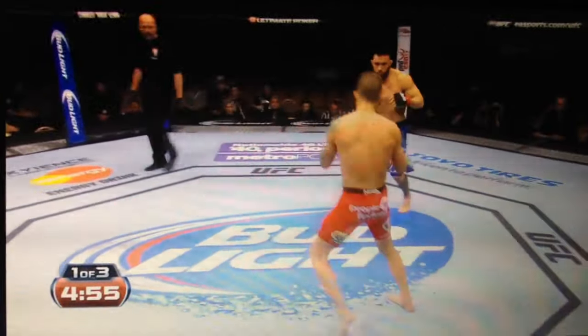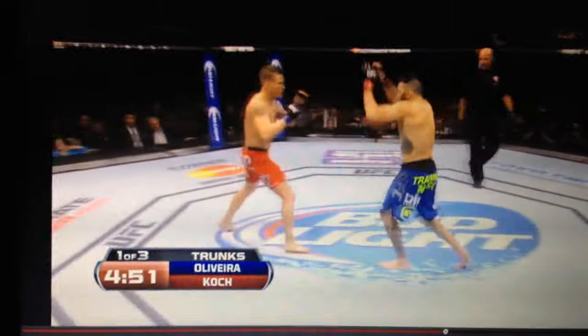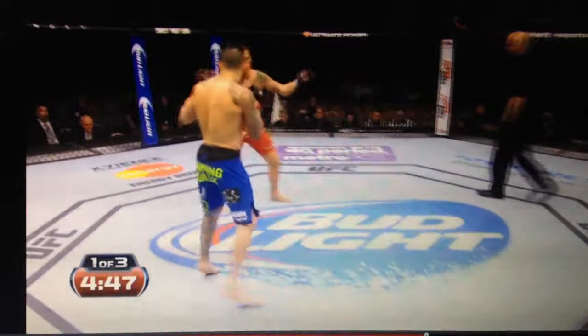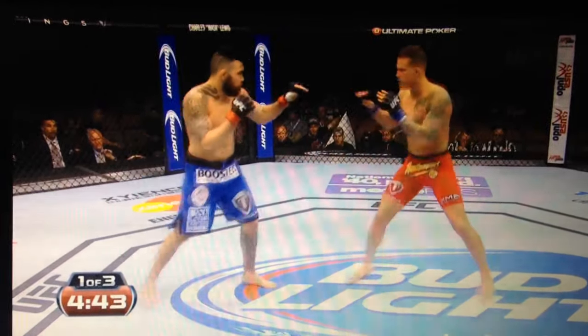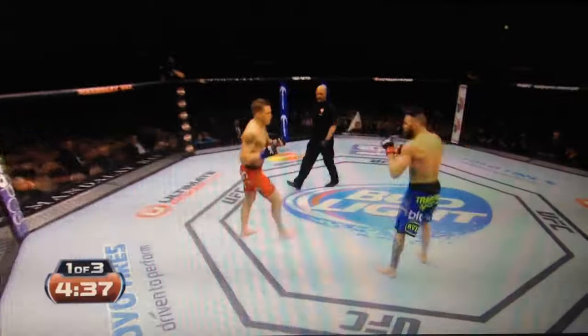Trunks for Koch. Blue trunks for Oliveira. And it's Tractor who throws the first kick. Yeah, interesting. Well, you know, fighters learn from experiences and what their opponents do to them. Fighting a guy like Barboza, you really get a true sense of what kicks can do to you.